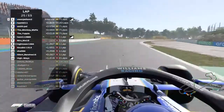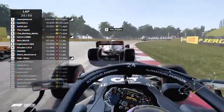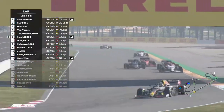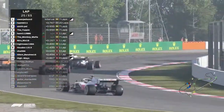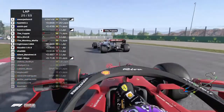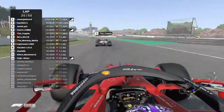As they head through turn 1, oh, looks like Hemi made up a spot. Getting into some traffic here, Monkey Mafia losing a spot to Yuppie. Niru right on the gearbox in there too. He wants in on the action. Niru wheel to wheel with Monkey Mafia. Hemi went down the inside of Yuppie and he'll get up into P4.